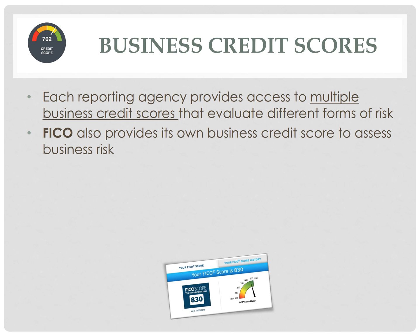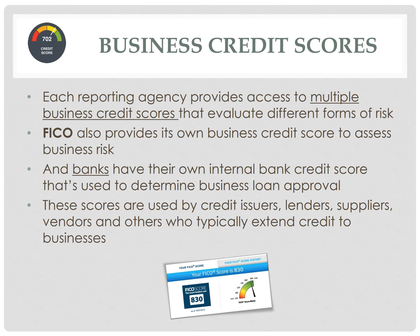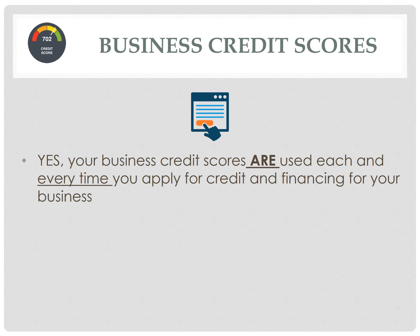FICO also provides its own business credit score to assess business risk, and banks have their own internal bank credit score that's used to determine business loan approval. These scores are used by credit issuers, lenders, suppliers, vendors, and others who typically extend credit to businesses. Yes, your business credit scores are used each and every time you apply for credit and financing for your business.